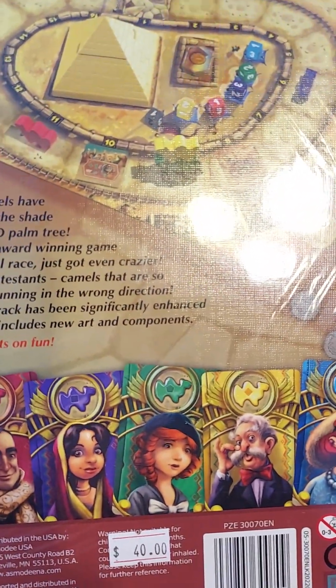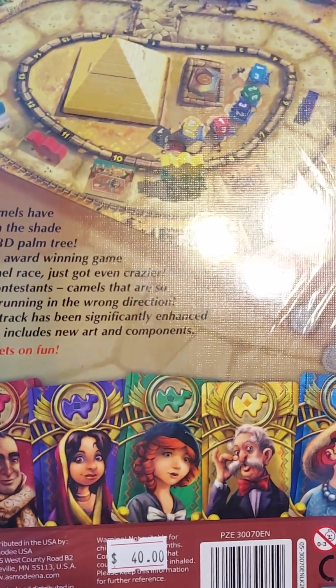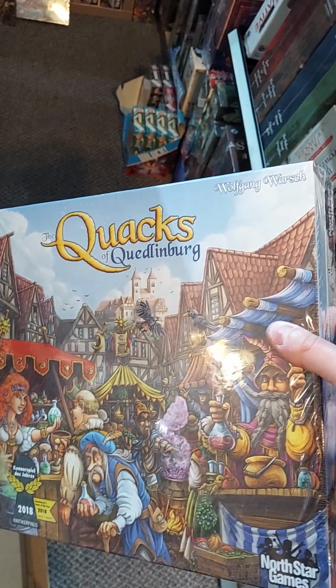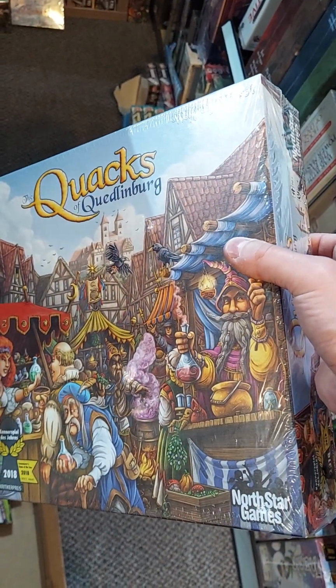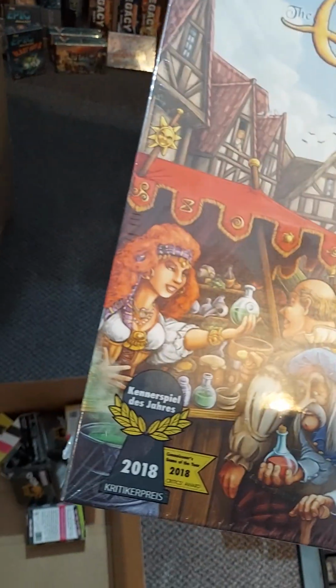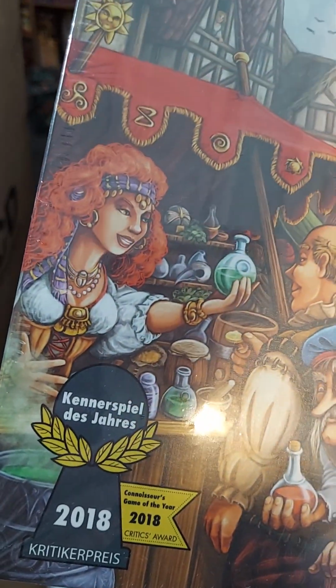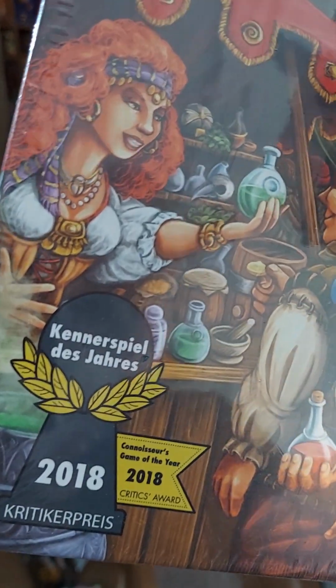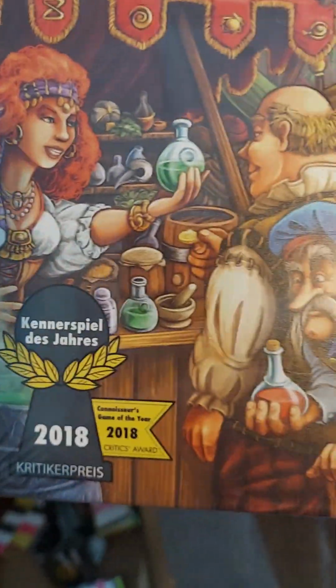That's not all that's new. The track has been significantly enhanced since your last visit. It now includes new art and components. So good stuff. Now on the Asmodee bestsellers rack. Well, I mean, technically I haven't put it on the rack yet, but yeah. Also, we've actually had this game for a while, but it is now part of the Asmodee bestsellers. Also, Quacks of Quedlinburg. This is one of the original versions from North Star Games in 2018. Kennerspiel des Jahres. Yeah. Wards. Good stuff.